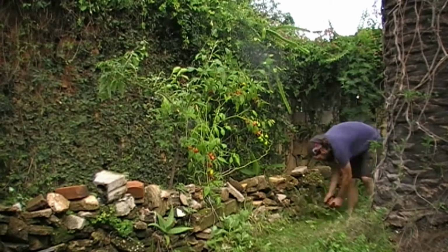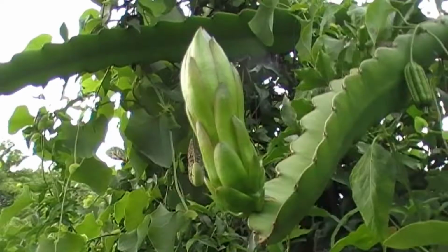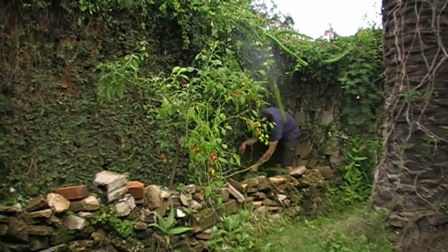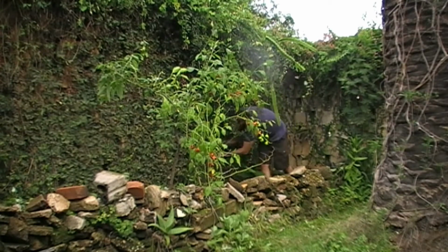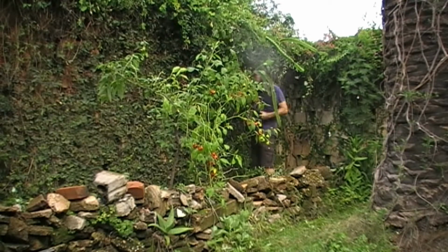You'll also see over the wall a bit of dragon fruit vine, which is the rather heavy cactus vine. It is actually flowering, which is the closest to the ground any of them has flowered, and hopefully we will be able to harvest dragon fruit soon, so that I don't have to wave a 30-foot stick in the air to pick it, which would be good.